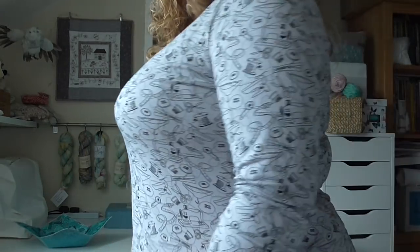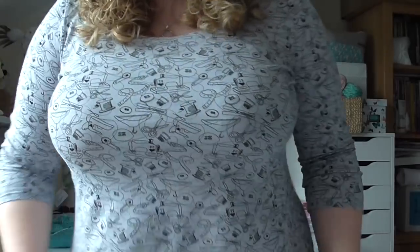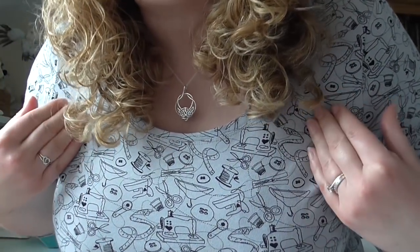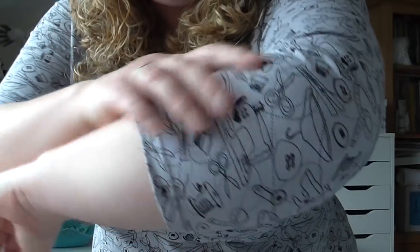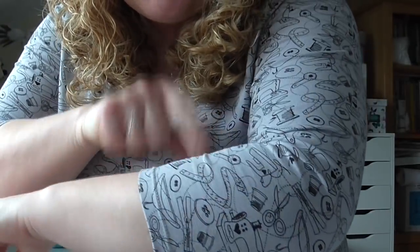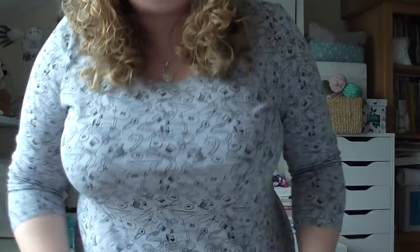So, lovely. We better get on to the sewing section. Before I shout Barbara, because she's out in the other room, this is my Agnes top by Tilly and the Buttons, and this fabric is a gorgeous sewing themed fabric in jersey, and I got it from Watson and Thornton in Shrewsbury, which is a fabric shop, but unfortunately I picked up the last few metres, so I don't think you'll be able to get hold of it there.